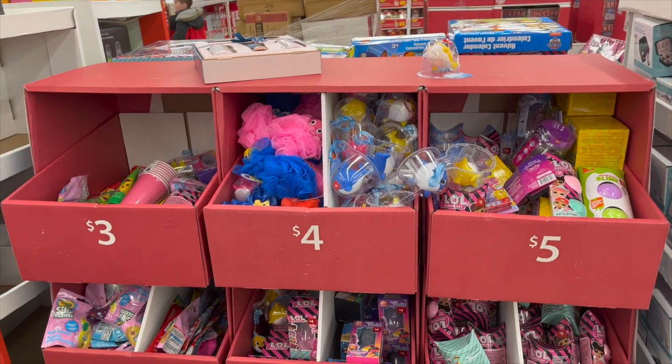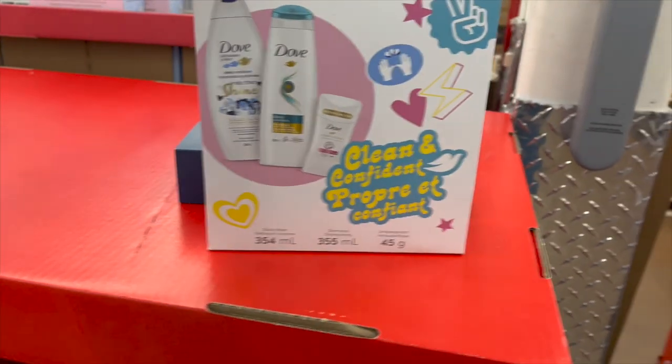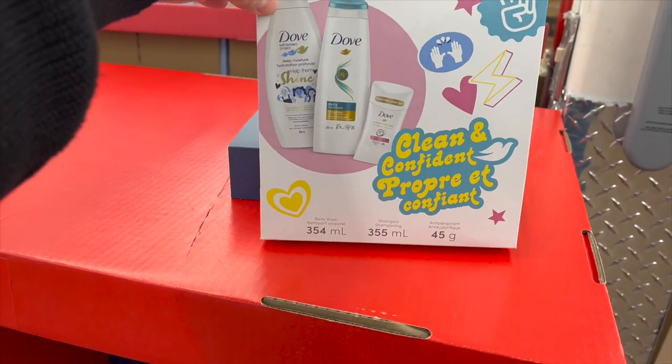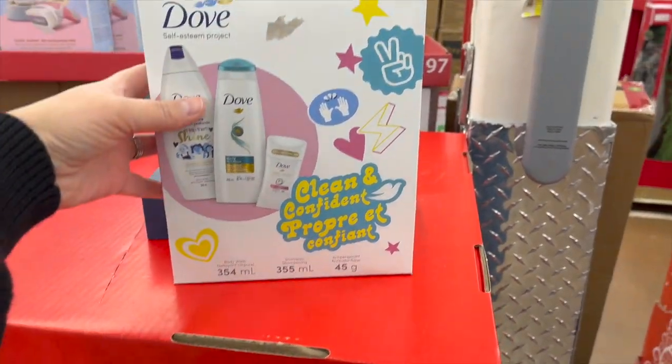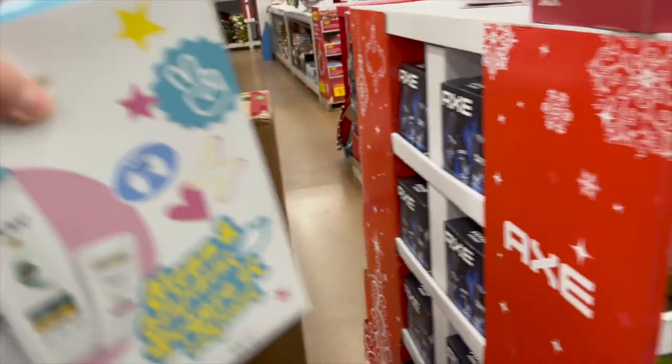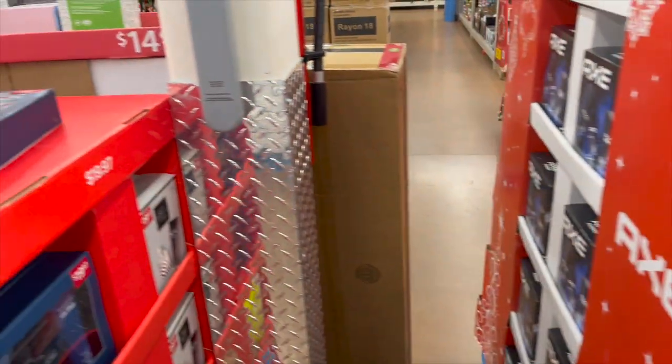Okay, see a couple more gift sets. Okay, tons of stocking stuffers, so let me know if you want me to check out all the stocking stuffers for you guys. Hey, this is cool. The Dove Self-Esteem Project, clean and confident. I think this is more for teens. Body wash, shampoo, and antiperspirant. Fun. I'm not really sure how much it is. I'm going to guess $9.97, kind of like the rest.